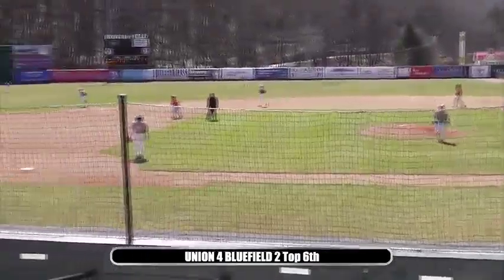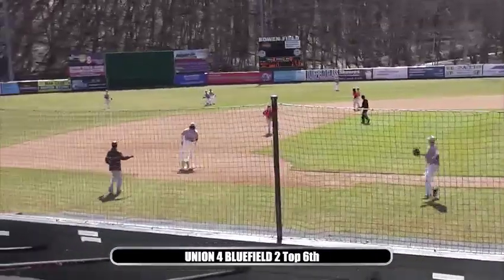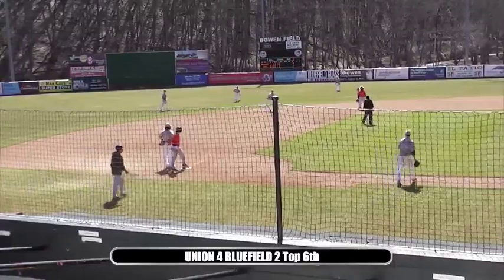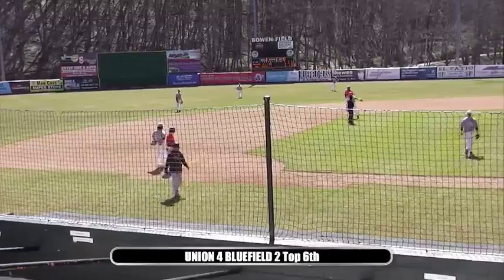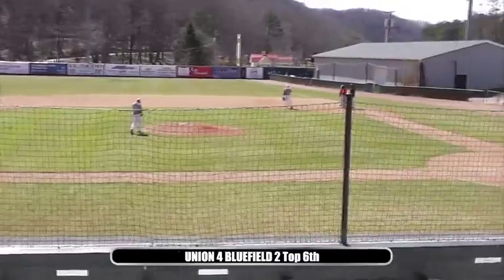As that pitch is popped up into shallow center. Stumbling is Marcus Espinal. Can't make the catch. Comes up, and there's no throw. Bases are loaded. Went out to no man's land. Espinal slipped up, and the base is loaded. So now Union College trying to break down the door on Spencer Ambrose.